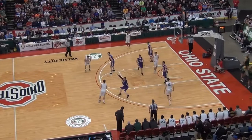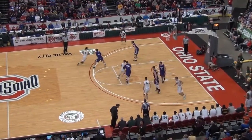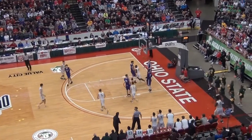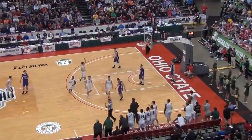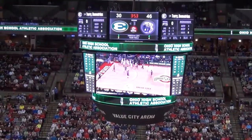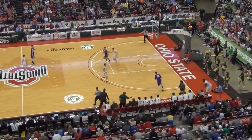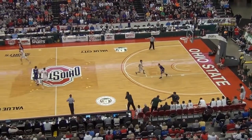Here's Sullivan to Schmock. Schmock kicks it to Terry. Baseline finish with the right hand. Good. Boy, he took Shue off the dribble there and finished. 3:53 remains in the third. It is Jackson 46, St. Ed 32. Let's see what happens. Polar Bears did the attack here.